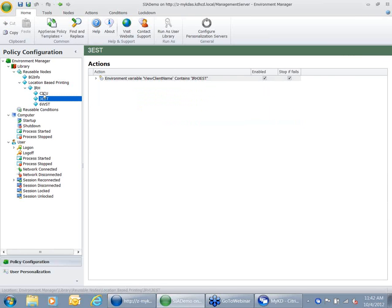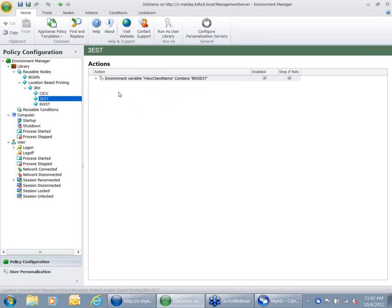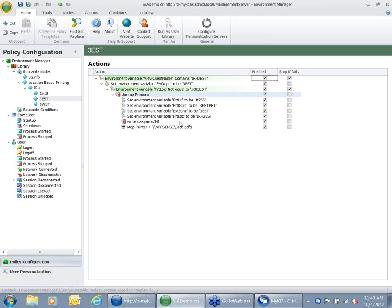So in these nodes, we can basically build this filter. Is it part of the CICU? Is it part of the 3 East unit? Same thing, it looks to see if it's in the 3 East. Were they already in the 3 East? If not, let's unmap the printers and set up the new printer.